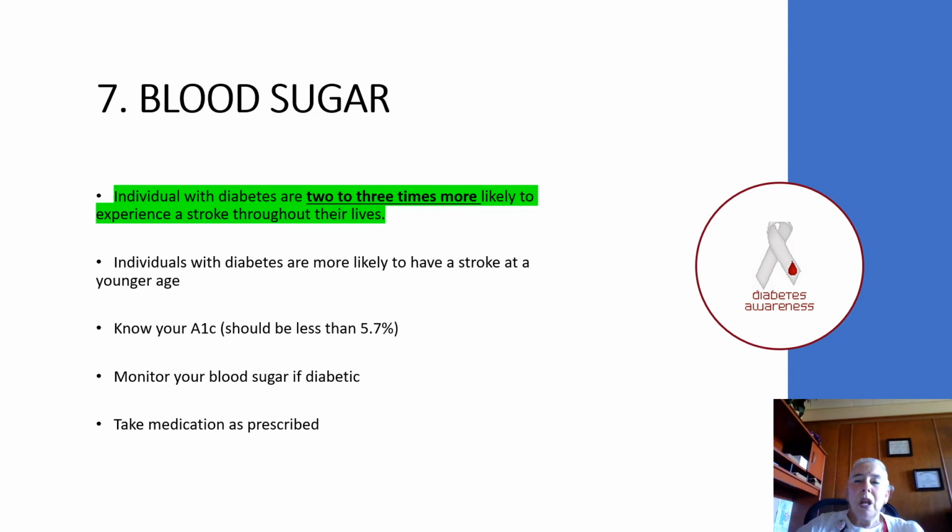Blood sugars. Again, high blood pressure and diabetes are two of the leading causes of stroke and heart attack, and huge risk factors, of course, for COVID because it lowers your immune system. Individuals with diabetes are more likely to die of a stroke at a younger age. We want to know your A1C. A1C says, how is my body handling my carbs over a long period of time?